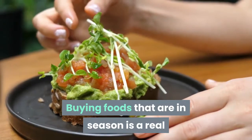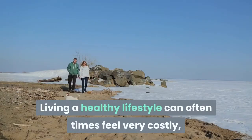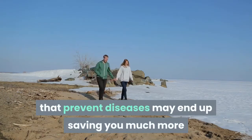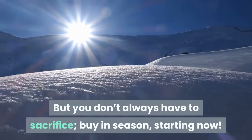Buying foods that are in season is a real game changer for any vegan on a budget. Living a healthy lifestyle can oftentimes feel very costly, but if you weigh the pros and cons, what you spend on healthy foods that prevent diseases may end up saving you much more when it comes to your health later on down the line. But you don't always have to sacrifice. Buy in season, starting now.